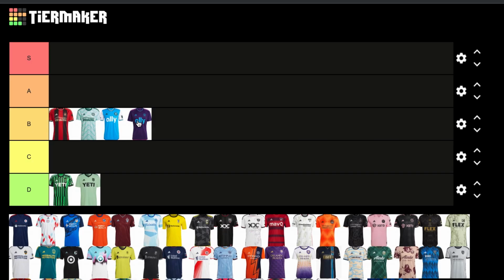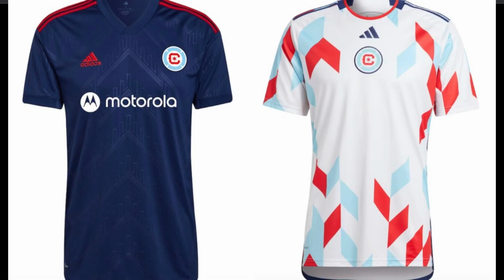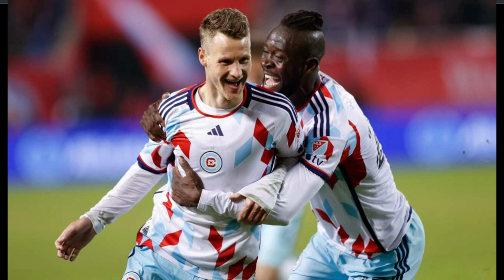Moving on, we got Chicago Fire. Now, I like the simplicity of the home kit, not gonna lie, but the away kit is just absolutely awful. So this goes straight into our C tier. I don't know what they were thinking with those patches, those designs. This is not it. So C tier.